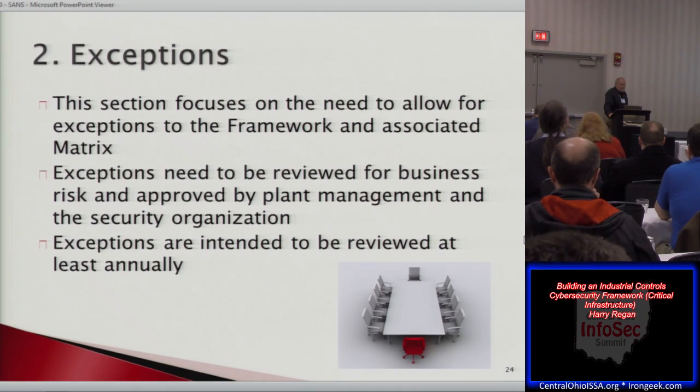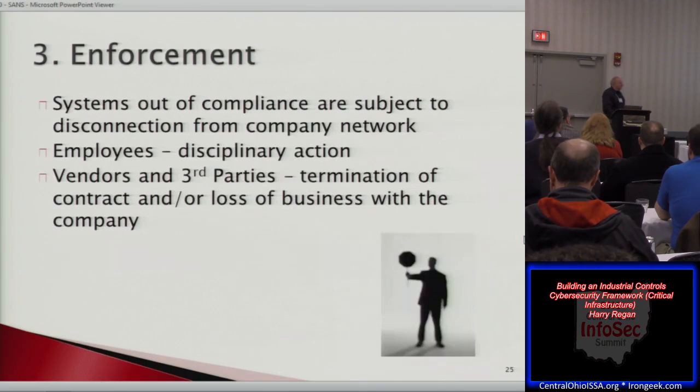So exceptions, this is a part of the final presentation. That section focused on the need to allow for exceptions to the framework, and that was based on either technology or business function. We had a set of exceptions defined, and they needed to be reviewed for business risk and approved by plant management before they were accepted. And with any exception, there has to be a review cycle. So, it seemed like a good idea to give them the exception this year, but do they keep that in perpetuity? Probably not a good idea to let them hold on to it.